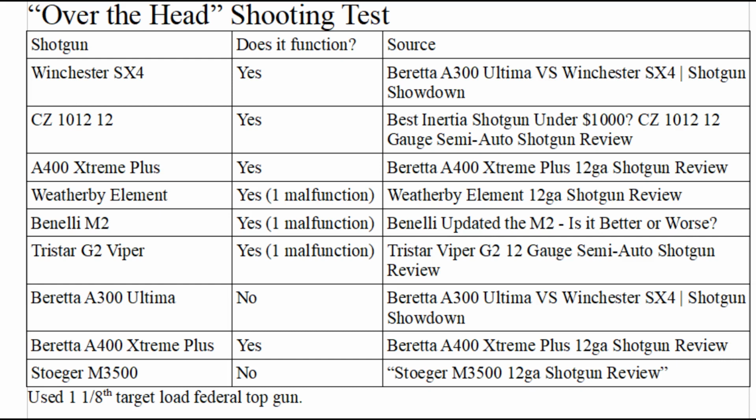In comparison, the Beretta A400 did function reliably. To be fair though, it had roughly 100 rounds through it, so it may have been mostly broken in. However, during the other testing that was done in that video, the A400 Extreme Plus failed to feed one of the 3.5-inch shells that was used. This seems to disprove the claims made before that these problems with the longer shells in A400s have been completely solved.